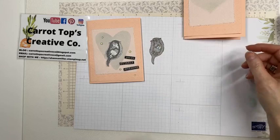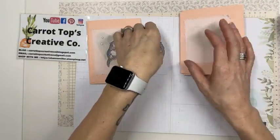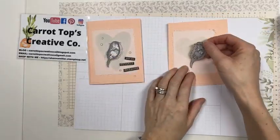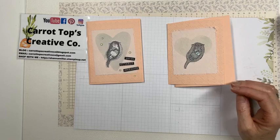You love the otters? Yeah, I do too. So he looks a little bit different than my original, but you know, every card is different. It's original. Nobody's going to see that one, so they're never going to know. So what I did was I dimensionalized him.